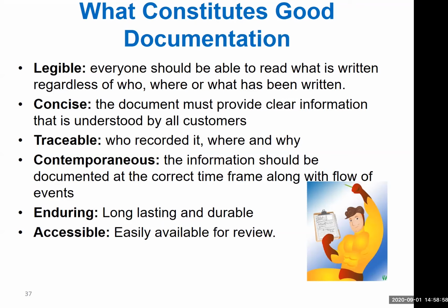Anytime we're recording information in forms or signing SOPs, we need to make sure that our information is legible and that everyone can read it. We need to make sure that information that we are writing is concise. The document has to provide clear information that can be understood by all of our customers. Anything that we're recording, we want to make sure that it's traceable, where and why. We want to make sure that it's contemporaneous. The information should be documented.